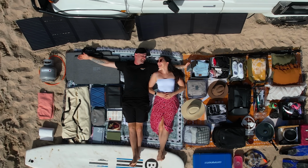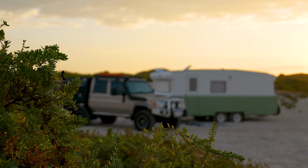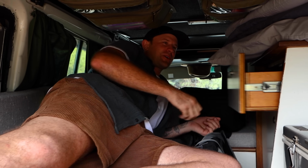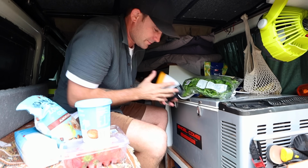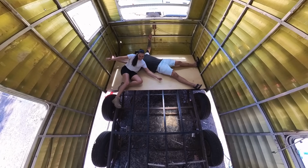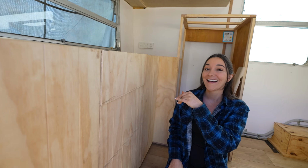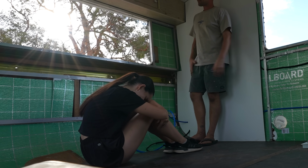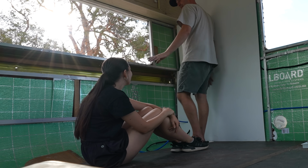We're Jack and Megan, and after spending almost 5 years living life on the road, there's been a few different setups that we've called home to explore this incredible country of ours. We started out in a troop carrier which was cozy, slightly chaotic and character building. Then we completely rebuilt our own caravan from the ground up, which was a huge adventure in itself. Lots of sweat, swearing, and maybe one or two "why are we even doing this" moments.